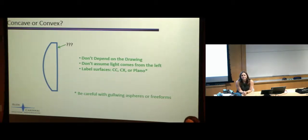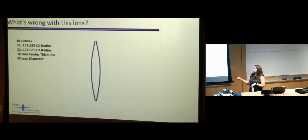Does it expect light to be coming from this direction, or indicate the light somehow schematically? Yeah, so the best way to do it is just to write this: surface 1, it has a radius, NCX. That's really the best way to do it.